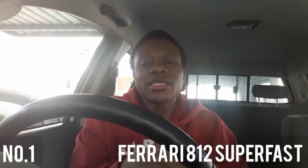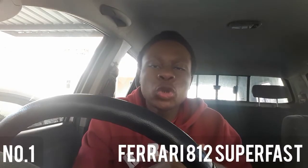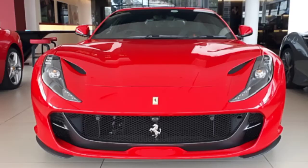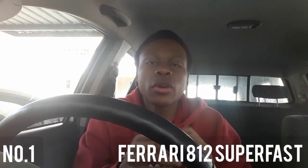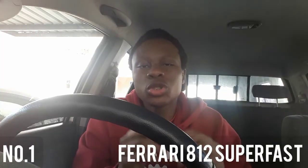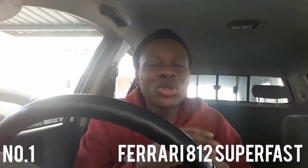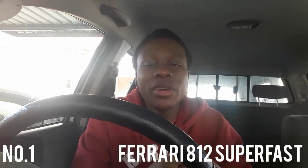So first on this list is a 2019 Ferrari 812 Superfast. It's got a 6.5 litre naturally aspirated V12, making 588 kilowatts and 708 newton meters of torque. It's got a 7-speed dual clutch transmission, and all that power is transmitted to the rear wheels. So you already know you have to be super careful when you drive this big Grand Tourer.